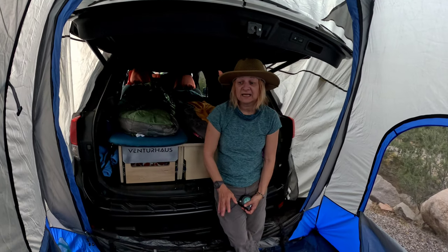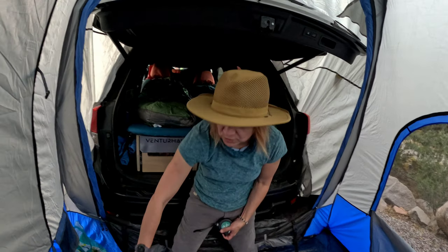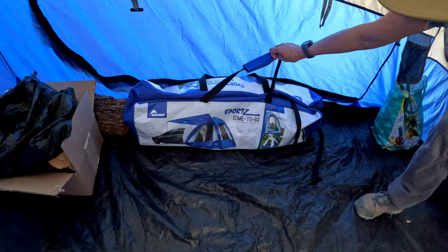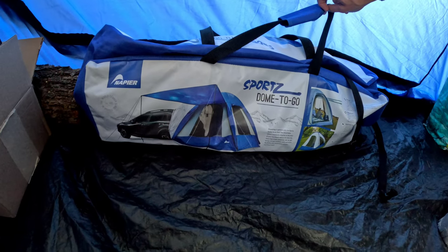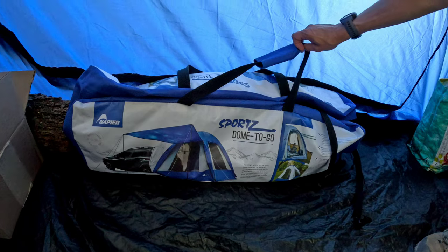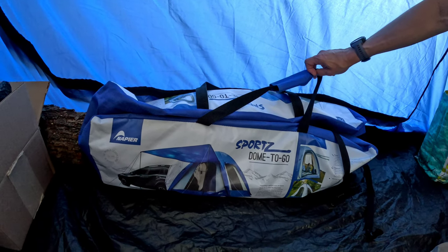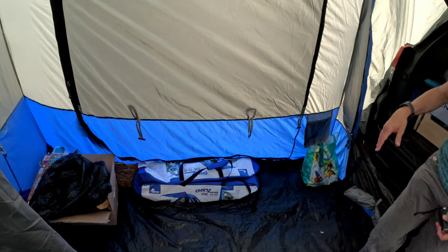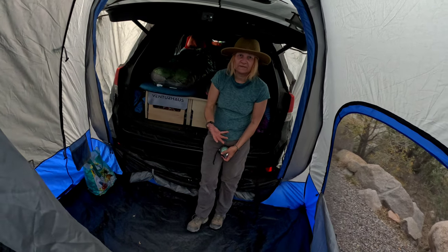This is my second Napier Sports Dome to Go. If you want to just come right down here, here is the packaging for this tent, and I bought it off Amazon. I bought my first one back in the early 2000s, and I ended up selling it because I was out of camping for a while, and I did the van life for a little bit, but now I'm back into camping and also having a smaller, more fuel efficient vehicle.